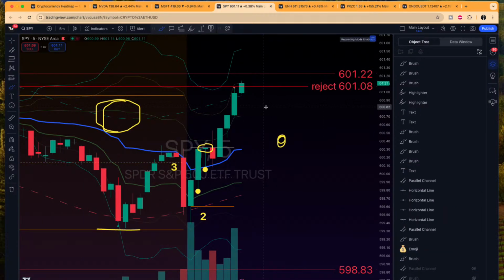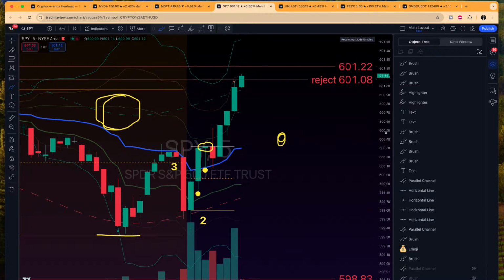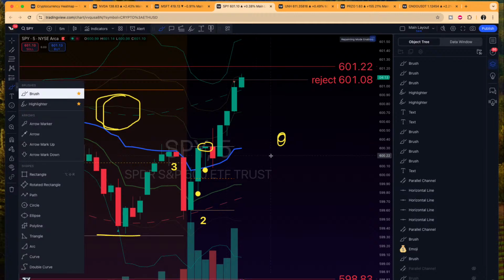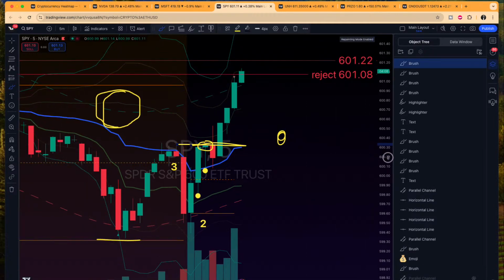All right, let's keep an eye on the SPY. SPY's doing great. Everybody should be maybe around 28%. Don't know where your entry was. We did mess up the entry this morning because of the way I drew my morning market, but we're still making money on it.